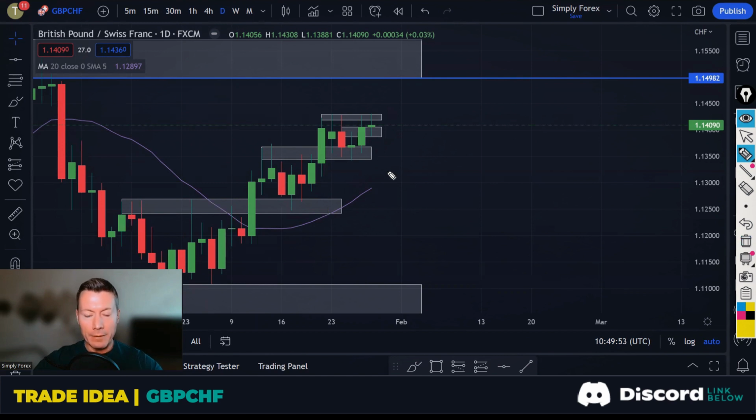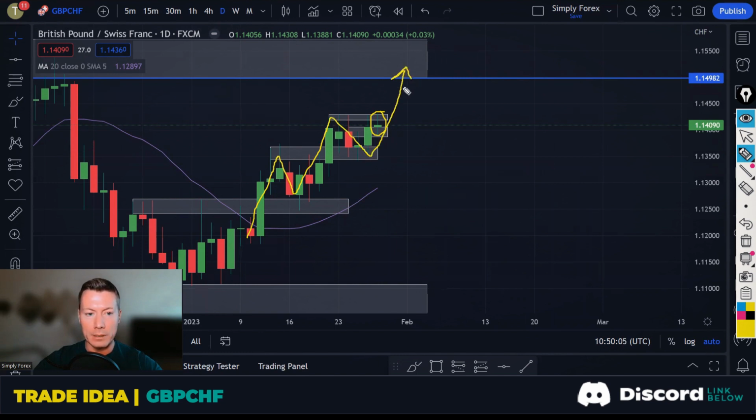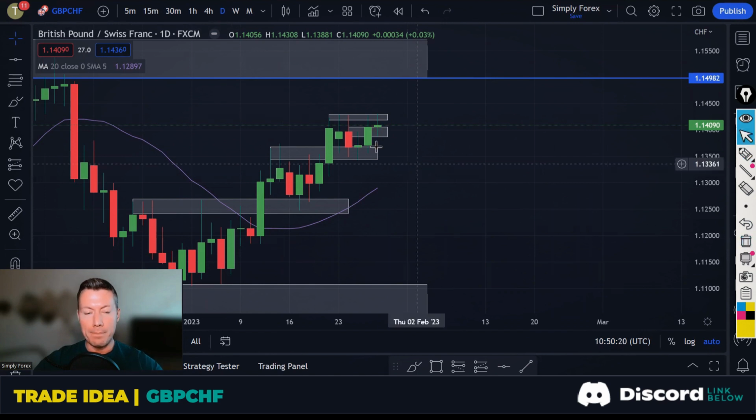If we look at Friday's candle, admittedly, it's not a super bullish candle, but just this price action and the fact that it has more room to move back up to the top of the range just gives me the confidence and enough reasons to keep buying this pair. And if you look at the candles, buyers are still in control. So we are looking to buy this pair.